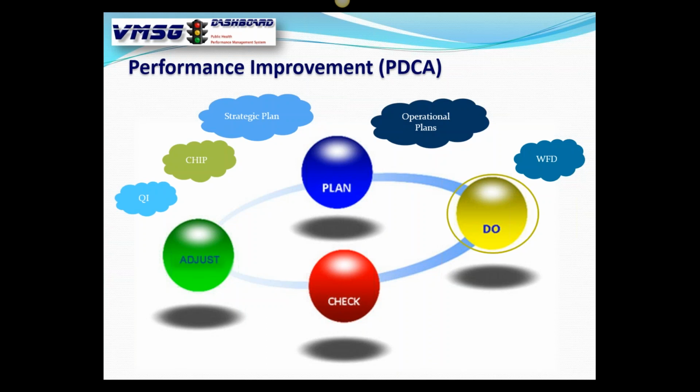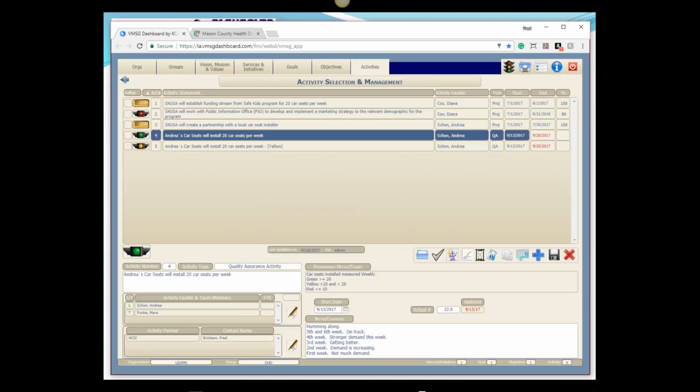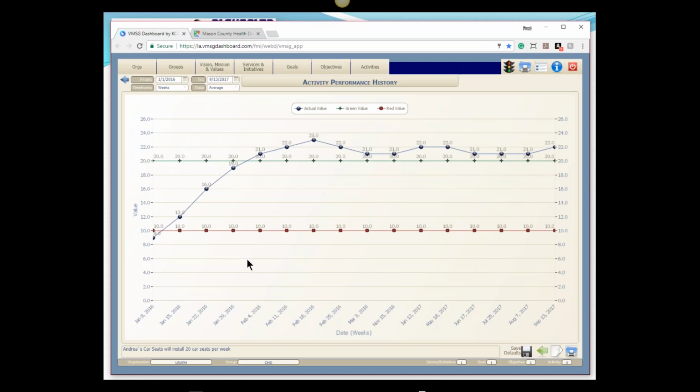So at some point in time, we're going to say, okay, let's see how we're doing. So we're going to go into the check phase. Let me show you how that works. My activity here is to install 20 car seats a week. I want to see how we've done over the last, say, 10 weeks. So I'm going to click on the little chart button here, and there it is. We have a couple things on here that you're looking at. The blue line is the number of car seats installed each week. And you see we started out at 9 and ramped up, and now we're running along about 21 or 22.